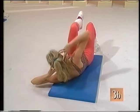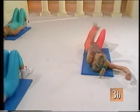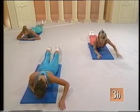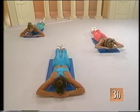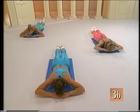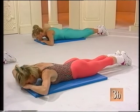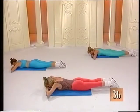Two more. Good. All right. Last set now. Low back strengthening exercises. Roll onto the stomach. Ready to lift up. Here we go. And lift. Four more, 3 more, 2, half time lift.